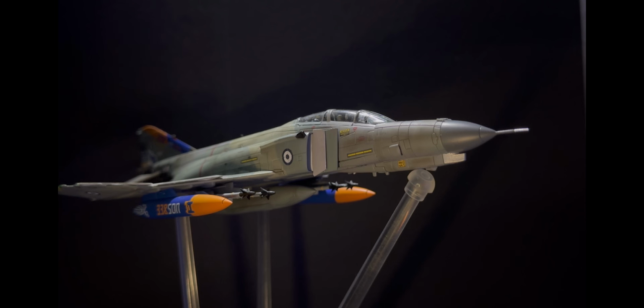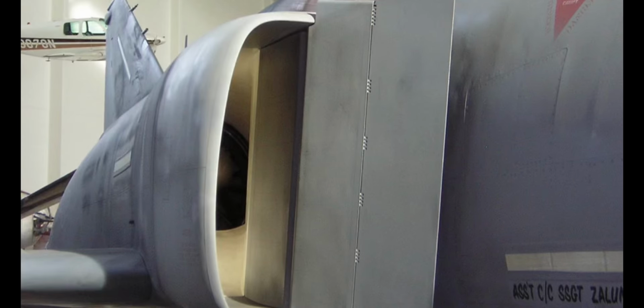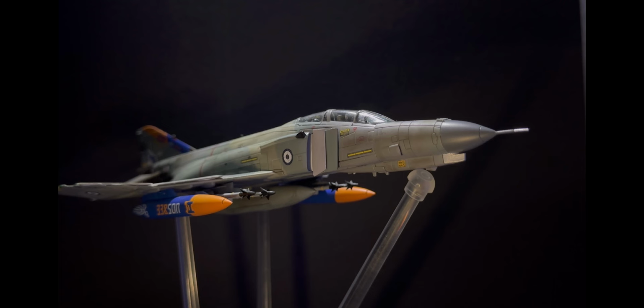So next we have the intakes. What I did is I took some white cardstock and then cut two pieces to match the area of the intake, the outside as well as the inside. The reason I did that is because the inside on the HobbyMaster aircraft is painted body color, and you'd have to take a paintbrush and go in there and repaint it, and that's just a royal pain in the neck. So what you'll need to do is cut it out. I'm going to show the dimensions and how to do that. I'll put it in the video.